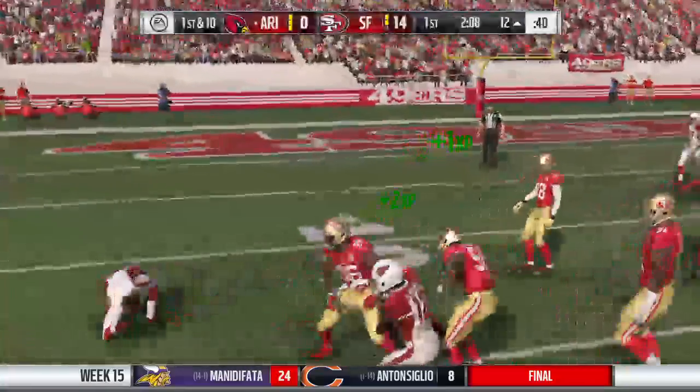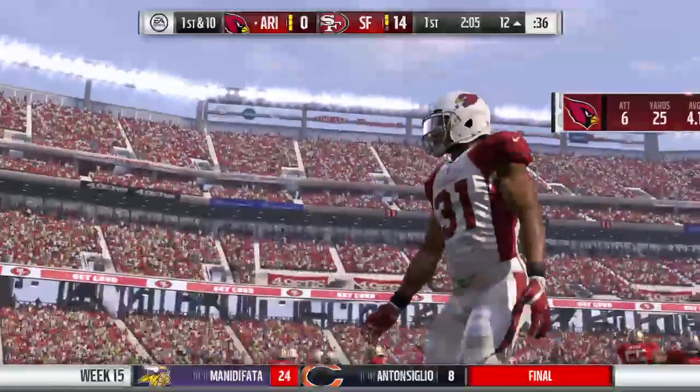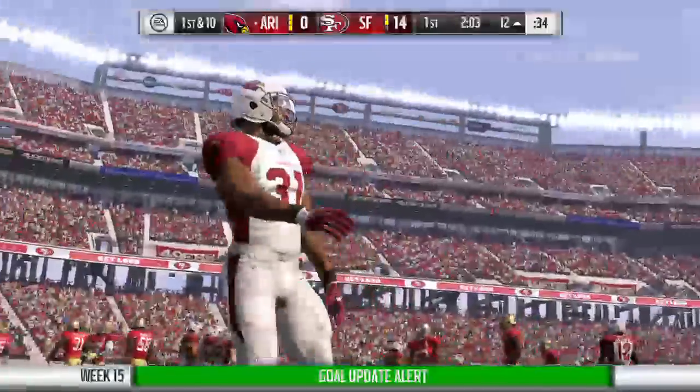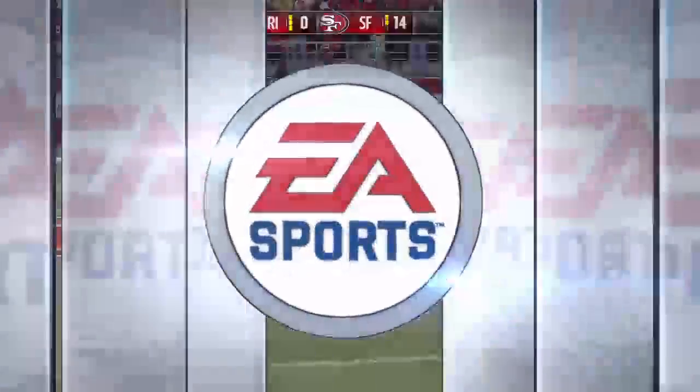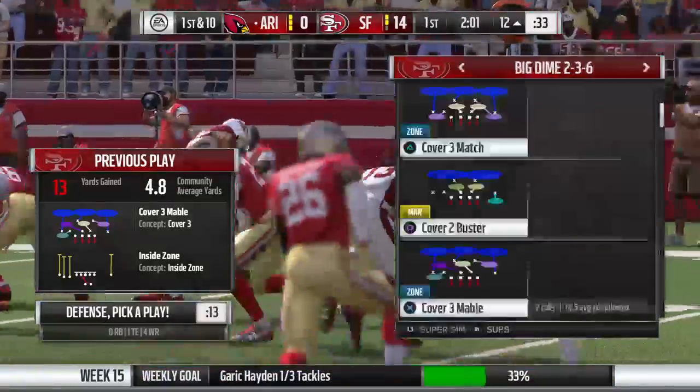And down inside the 15, shy of the 10. Give them 13 on the pickup there. And that'll be good for an Arizona first down. Well, how many times do we say in this game that speed kills, and it does it in so many different ways?